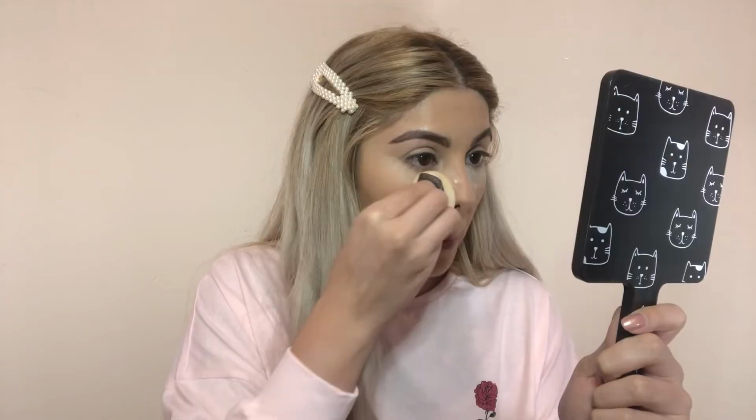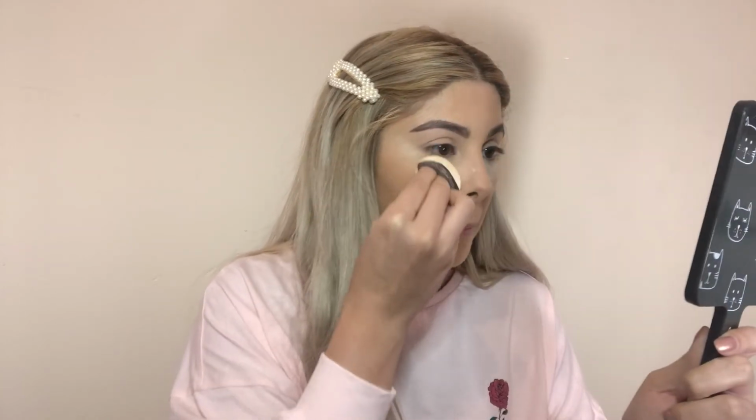And then I will go in with the Mercier Puff. This little guy is so convenient, and I really like using it for baking. I like to use a sponge too, but I've just been kind of on a kick with this. And so I will now press in that powder and bake. I just press. Bake on the sides of the nose because I get oily. Bake under my eyes. Some people have their baking look so perfect, and mine's just all over the place sometimes.